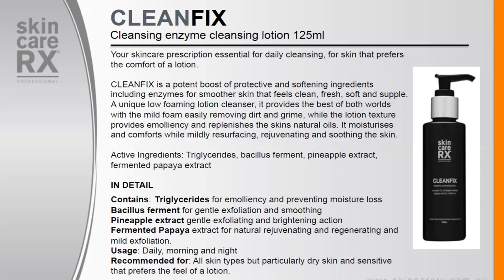Active ingredients within this, we have our bacillus ferment that we talked about, we have our pineapple extract, and we have our fermented papaya extract. So as you can see, a lovely array of enzymes in there to create that beautiful exfoliation. Again, this is a really nice product for clients who can get a little bit of that hormonal breakout.